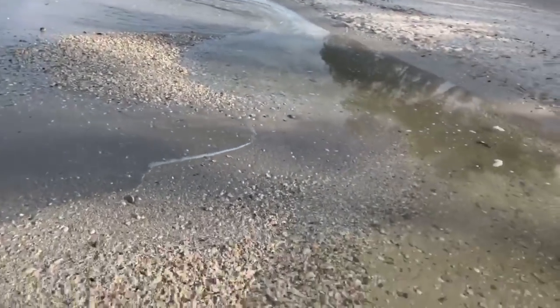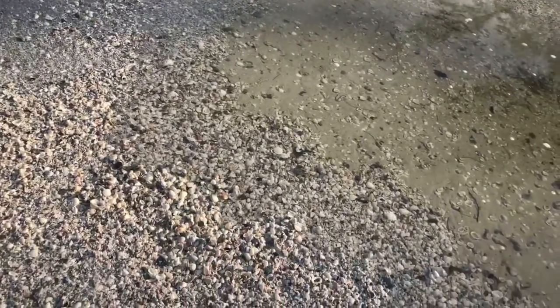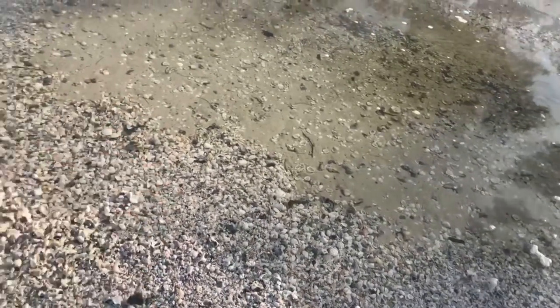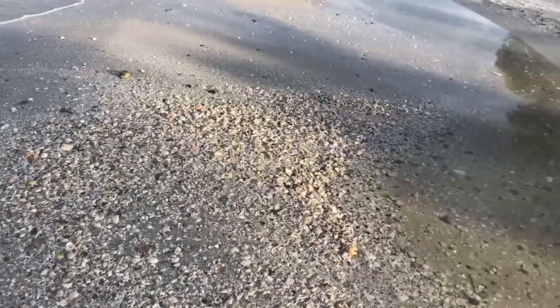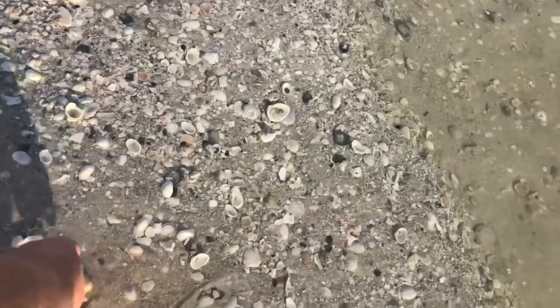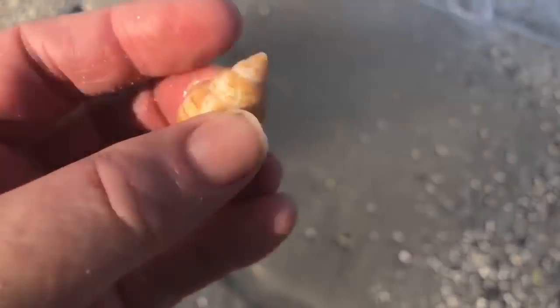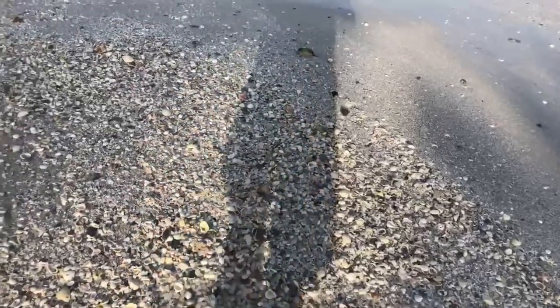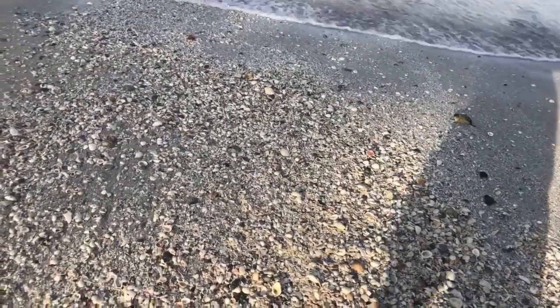There's lots of stuff caught up on the back side of the sandbars this morning. Lots of great little shells back in these little tidal pool areas on the backside of the sandbars up at the north end of the park. There's a little tulip. Beautiful little banded tulip shell. See if I can cram it in my pocket there.